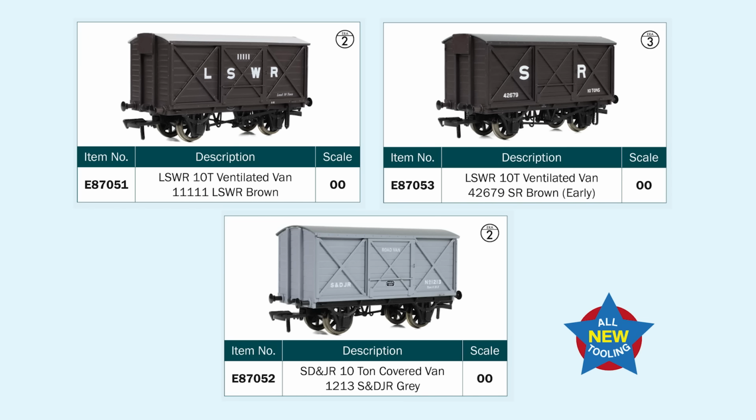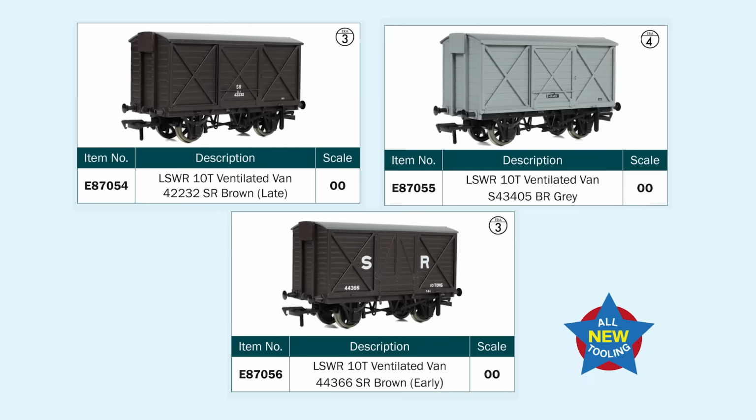The 00 scale diagram 1410 ventilated van is offered in original LSWR brown livery as number 11111 and in SR brown with the larger pre-1936 lettering and numbered 42679. Diagram 1410 also covered this non-ventilated van built for the Somerset and Dorset Joint Railway and finished in their grey livery as number 1213. 2 diagram 1406 vent vans depict number 42232 in SR brown with smaller post-1936 lettering, and in BR grey we have S43405. Finally, a diagram 1408 van carries the earlier style of SR brown livery and the number 44366.